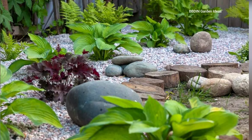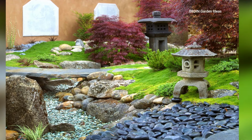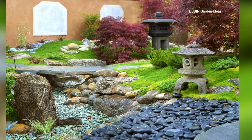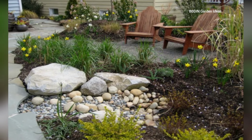One. Minimalist rock garden. A minimalist rock garden focuses on simplicity, using a few large, strategically placed rocks surrounded by small pebbles or gravel creates an organized yet serene aesthetic.